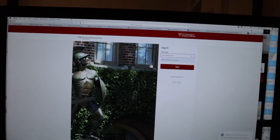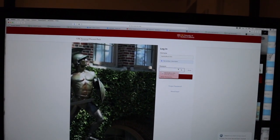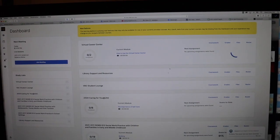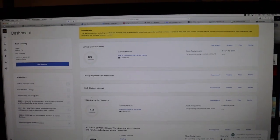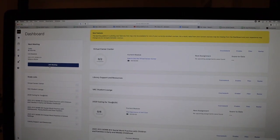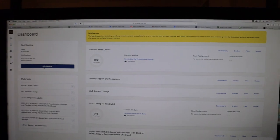So I come on here, you see this little Trojan, and then I log in. And then this is just my little course dashboard. So I have all my little classes, and for every day it has the little class meeting that I sign into. It doesn't start for another 4 minutes.